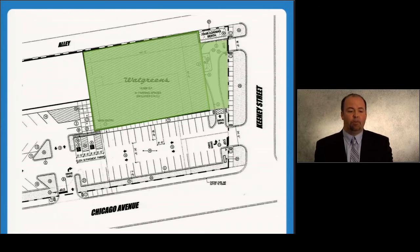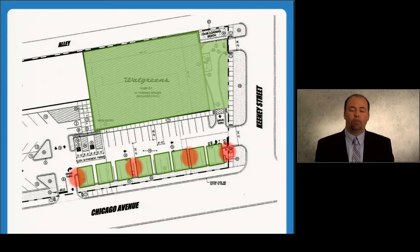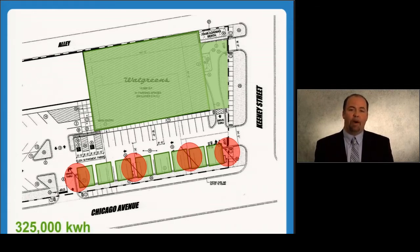So the first thing we did is we went absolutely crazy when it came to renewable energy. We completely covered the roof with solar, the drive-through. We put covered parking in, and we put in 4 vertical axis wind turbines. That gave us about 325,000 kilowatt hours of projected output per year.